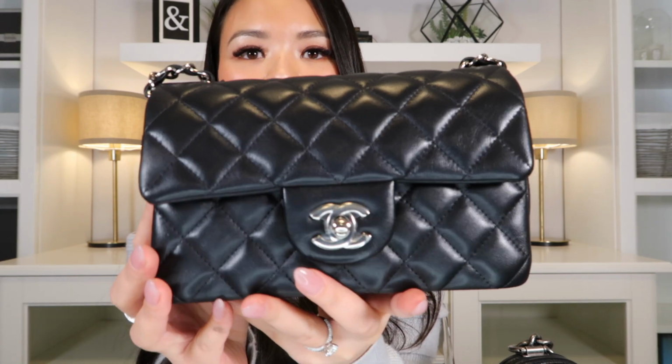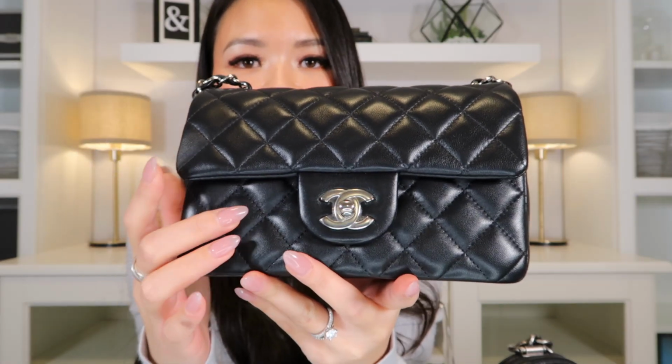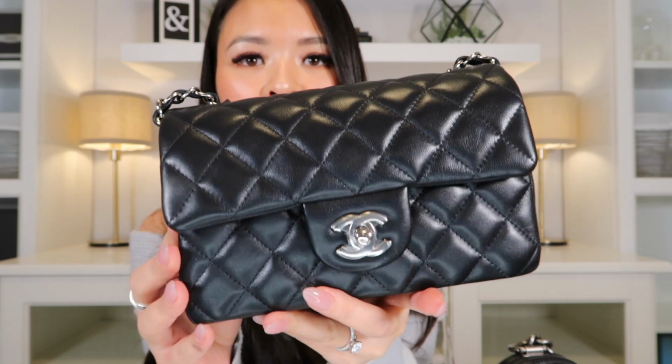Look at this leather here. It is lambskin leather. As you can see, it is so shiny and the leather is poofy. It's probably due for another lotioning and conditioning session from me. If you are interested to see how I clean and condition my handbags, I have a video about that, so I'll link it up in the cards above me.